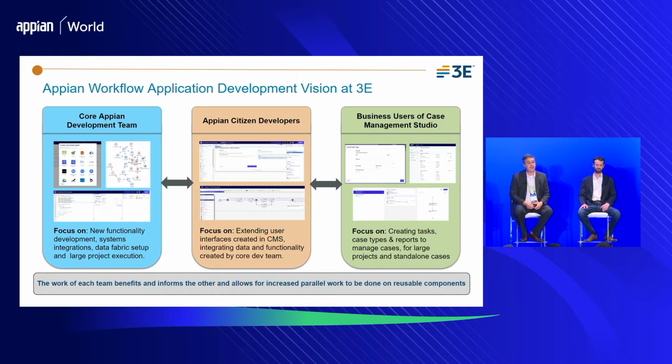And then this ties into a broader Appian application vision that we have at 3E. I'll be talking about this more at a session tomorrow morning as well. How this relates to case management is very similar to one of the slides shown in the keynote this morning. We're going to have business users using Case Management Studio because they know how their workflows work.